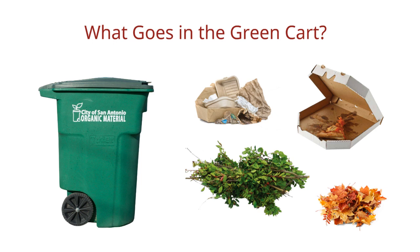The next one is food waste. So if you're at home and you're eating an apple, do you eat the whole apple? Probably not, right? You probably have the core left over, the stem, the seeds. You can throw your apple cores, orange peels, eggshells, banana peels, all that stuff inside of the green organic cart.